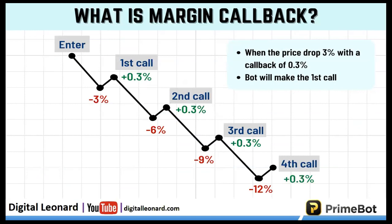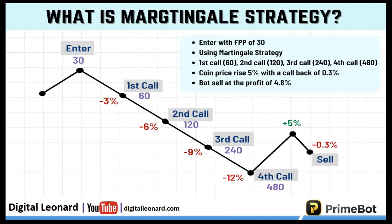What that 0.3% means is that if the market drops by 6% and it goes up a little bit by 0.3%, the bot will automatically buy for you and then wait. If it continues to increase, when it hits the average price, it sells and takes profit. But if it goes down again and goes up by 0.3%, it buys. The same thing is applied when it is selling. When it goes up by 5% and it's dropping by 0.3, it will automatically sell and take profit for you.